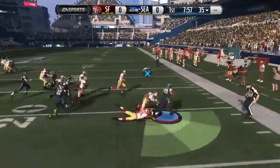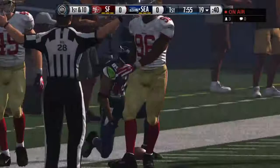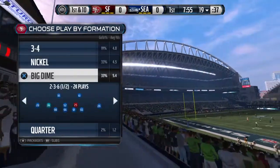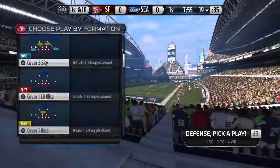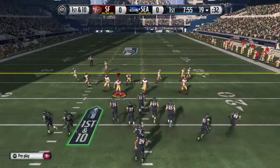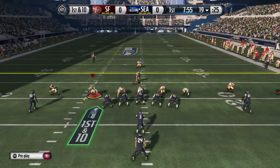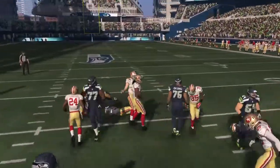Still on his feet. And they stop him from running it out to the 20. Mark him down at the 19. They face first down. The Seahawks line up in the pistol. Lynch's hand in the football for a gain of about 5.